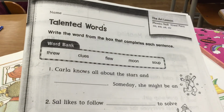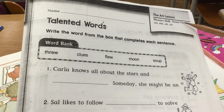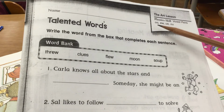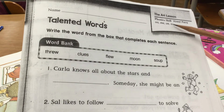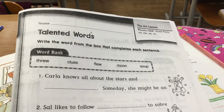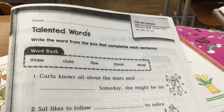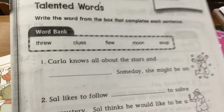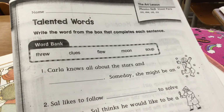This is talented words. Our phonics skill are vowel pairs: OO, EW, UE, and OU. The directions say to write the word from the box that completes each sentence. Let's look at the word in the word bank.